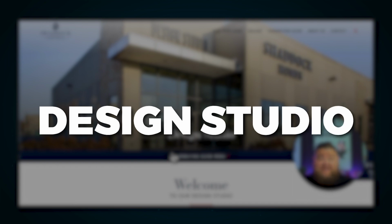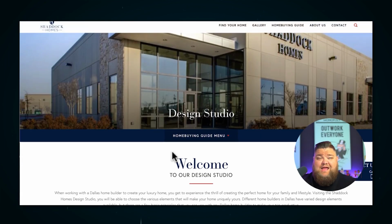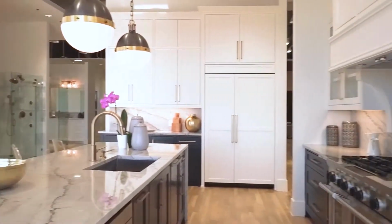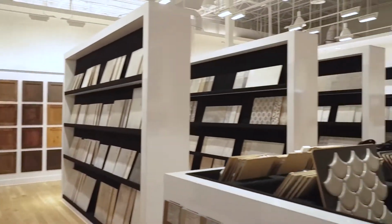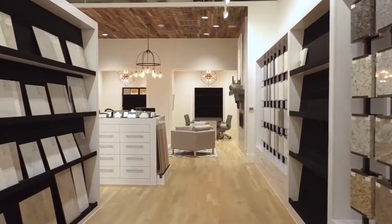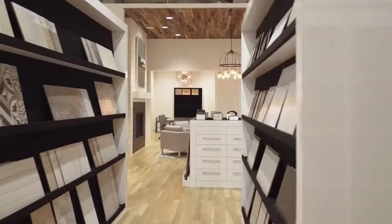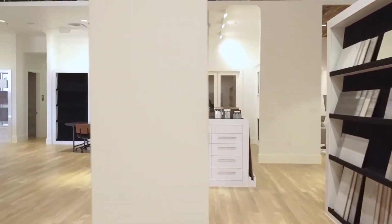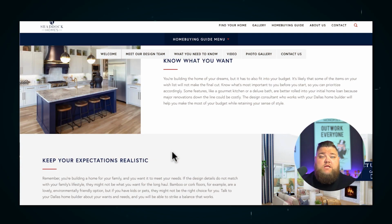If you're thinking about designing and saying, hey, we want to do a full construction ground up build with Shaddock, you can do that. They are going to let you go to the design studio, and you're going to get to work through all of the things that you want in your home. Floor color, tile, cabinet color, countertops, lights, faucets, fixtures, sinks, you name it, paint color, carpet pad, all of those things. You're going to get to work through that in their design center. If you've never built a home like that where you've gotten to the design center, it's a super, super fun experience. It's kind of overwhelming, but when you walk away, you're like, oh, I got to pick every single thing in my home.